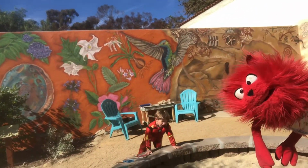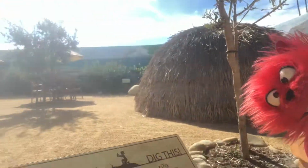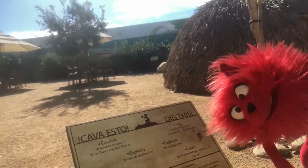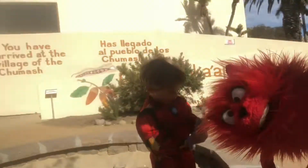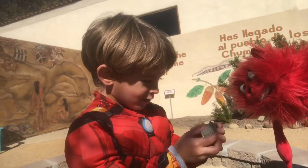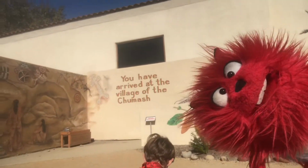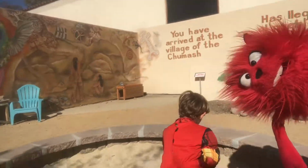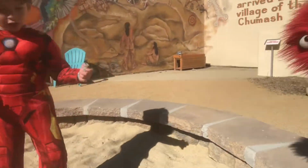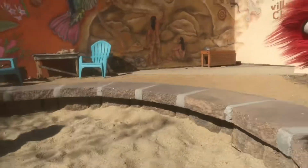Today, Baby Monster, we're at the Museum of Ventura County, and we're at, dig this, a dig site. Look, I found a fossil. You found a fossil? Look. What is that? I don't know. Wow. Let's excavate. Whoa, look at that big fossil. There's shells on it. Wow.